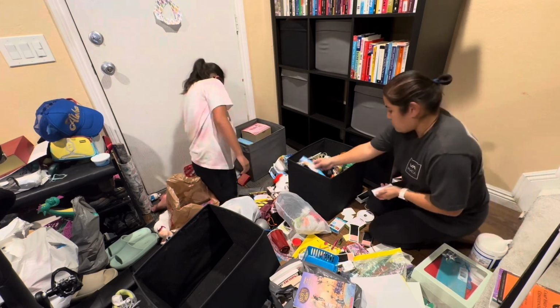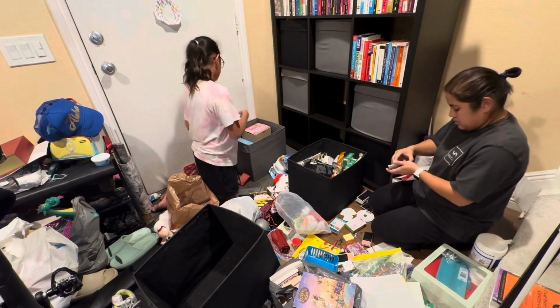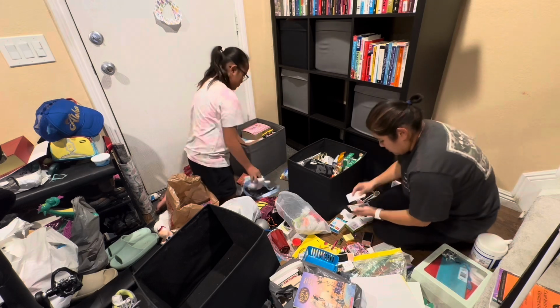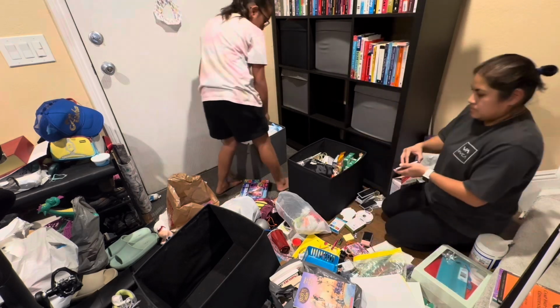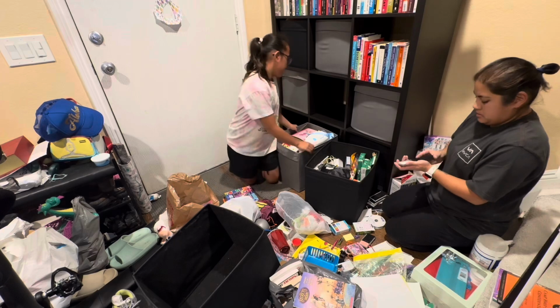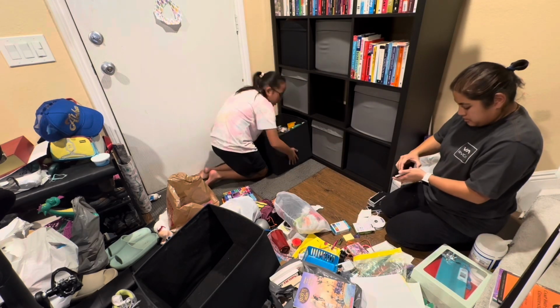Right now, there's a bunch of these small little photo frames. These have been sitting here forever. These are actually from my 10-year-old's christening 9 years ago. And so they all have little photos of her in there. So I thought, you know what, I'm going to just take all the little photos out and I'll just donate those little photo frames.